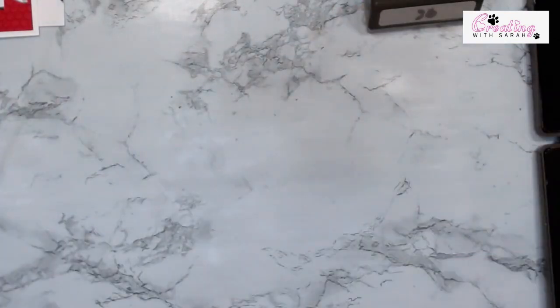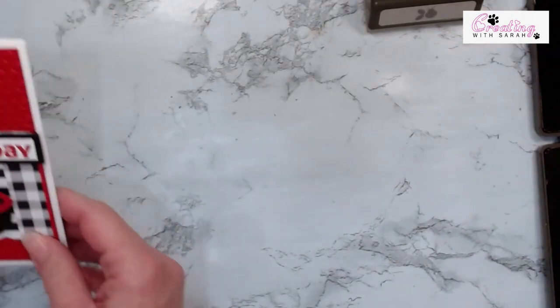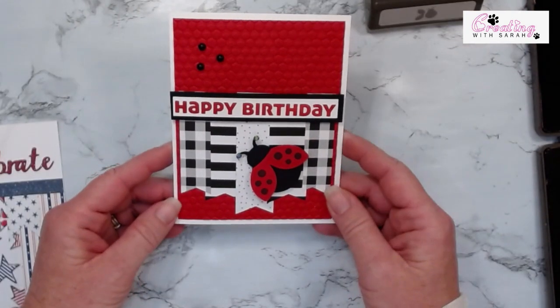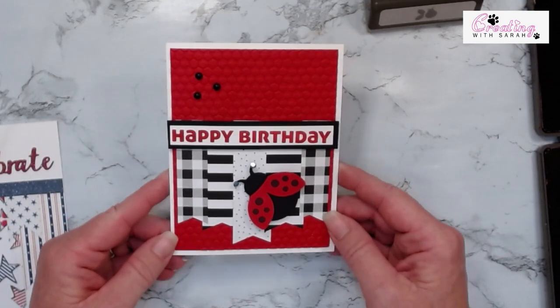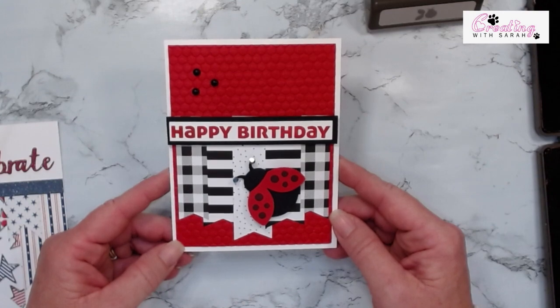But yes, so super fun pack. So that's the Designer Series paper. And let me bring in the card we're going to be making, and then I will show you the card that I got the idea from. So it is super easy and so beautiful.